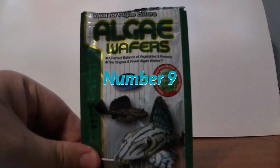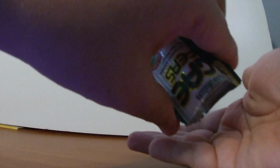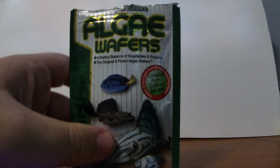Alright, coming in at number 9 is going to be the Hikari Algae Wafer. Now, I have multiple algae wafers that I use, but this one seems to be the best. I've almost used all of them up. I think I have like 5 or 6 left in this bag. As you can see, it's pretty empty in there. I have 5 of these left, and it's just this little disc.